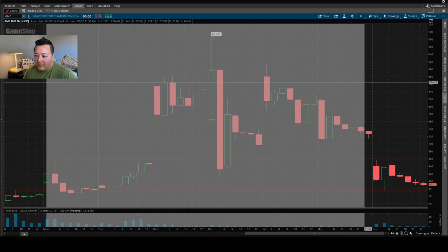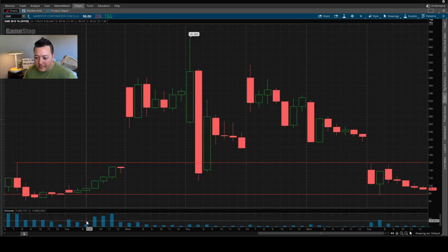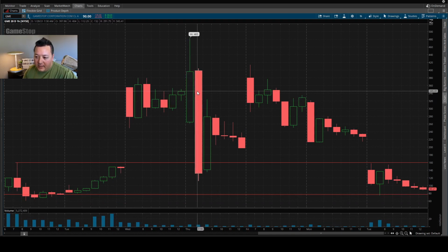But wow, you'll see what I'm talking about. Look at this volume. So I'm on the hourly chart. Volume's just insane. And then we shoot up, and then this big bar drops. Usually when you look at something like this, you see the biggest bar on the page. You want to see the biggest volume bar associated with that, and I don't. It's like one of the smaller ones out there.